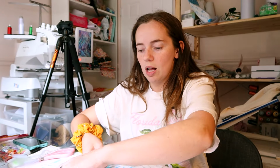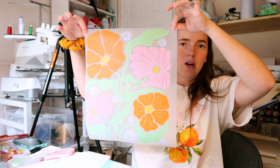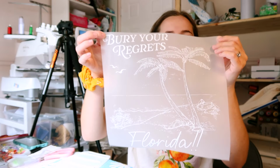Sun-kissed. It's gonna be like an orange on orange, and I think that's gonna look really, really cute. I don't know what color top this is gonna go on, but it's that floral that I put on a bag last week. I think that looks really, really good. This one I'm a little bit nervous about because the lines are so thin, but I think that's so cute.